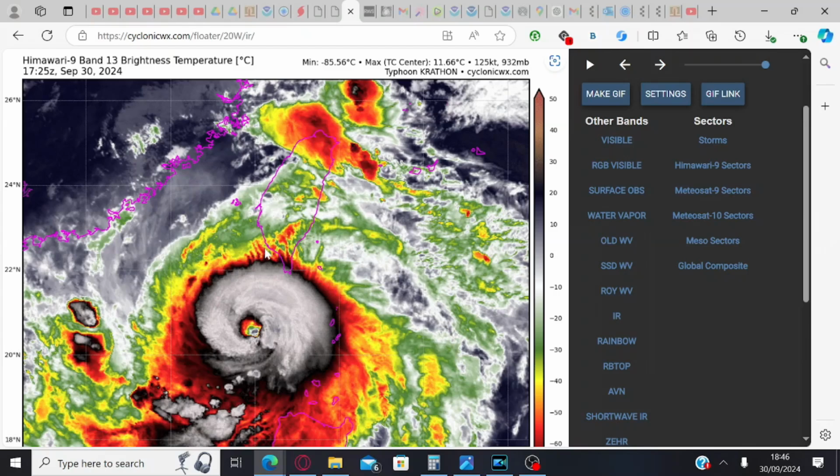JTWC does weaken it quite a bit to Category 3, I believe, but it might even stay at Category 4, to be honest, but because of the slow moving motion it might weaken quite a bit because of that, and upwelling could be a bit of a concern as well.